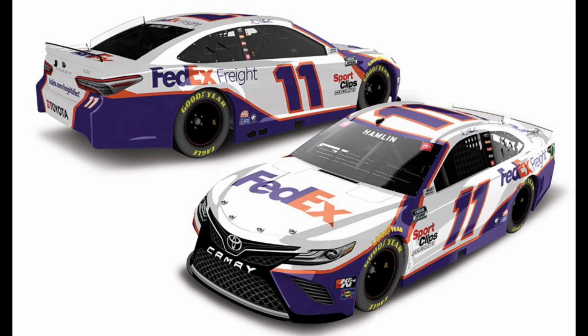Alrighty folks, so another shipment here. This is going to come out in September, of course, but we got Denny Hamlin's 2021 FedEx Freight Toyota Camry, man. I am so excited for this car. I think this is the third Denny Hamlin 1/64 made this year? I'm going nuts up here. So you have the FedEx Express, and I think they got the FedEx Ground one already. But now you have the FedEx Freight, which this car did release last year, so it's really cool to see these different branches of FedEx actually get produced in the 1/64 scale.